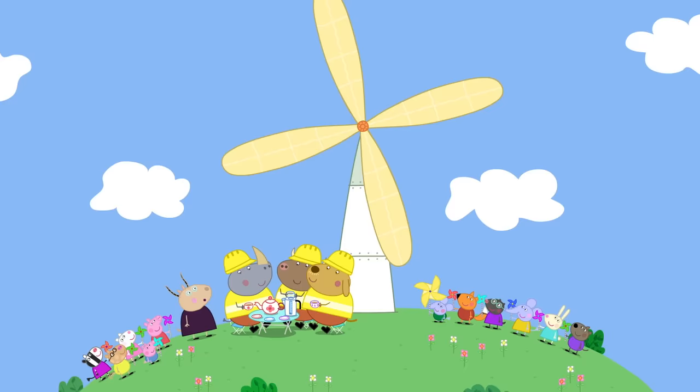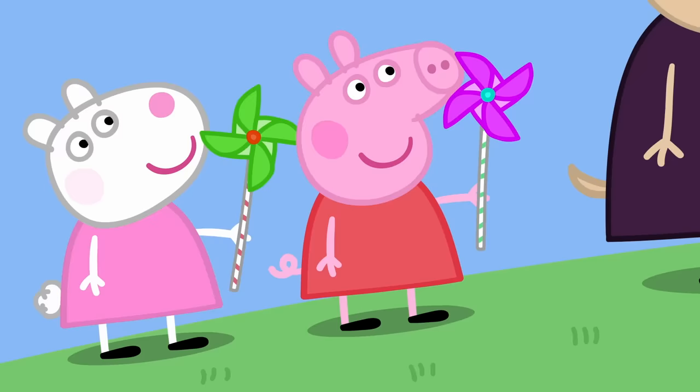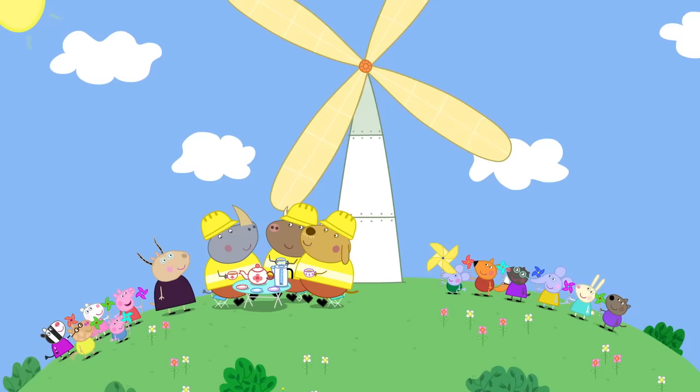What a wonderful windmill, Mr. Bull. And how useful it is. Windmills are brilliant. Peppa loves windmills. Everyone loves windmills.